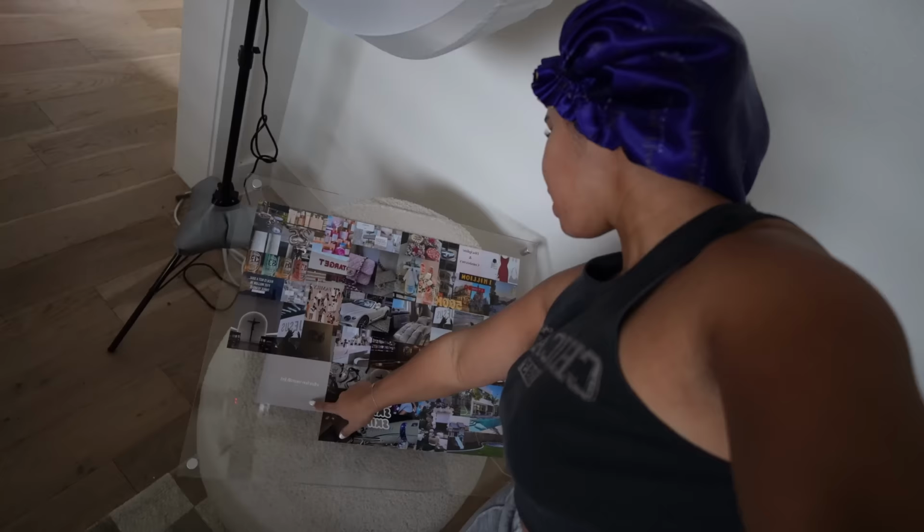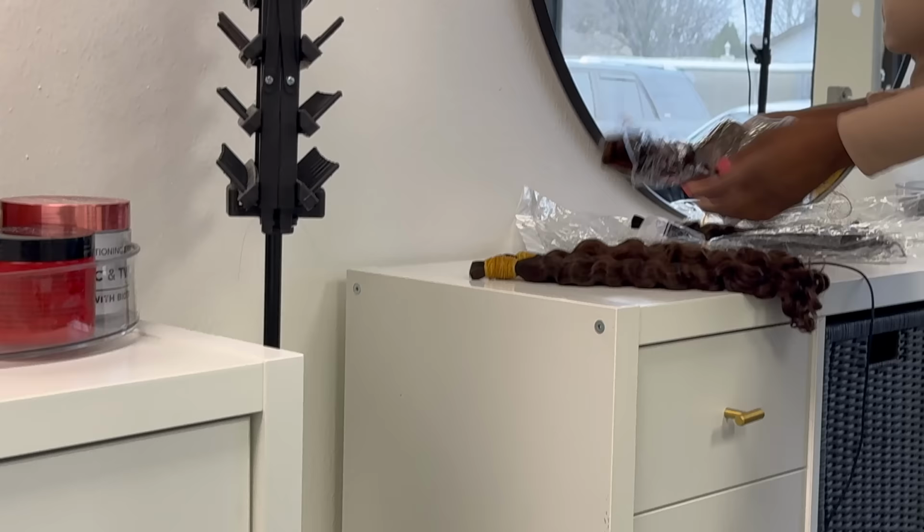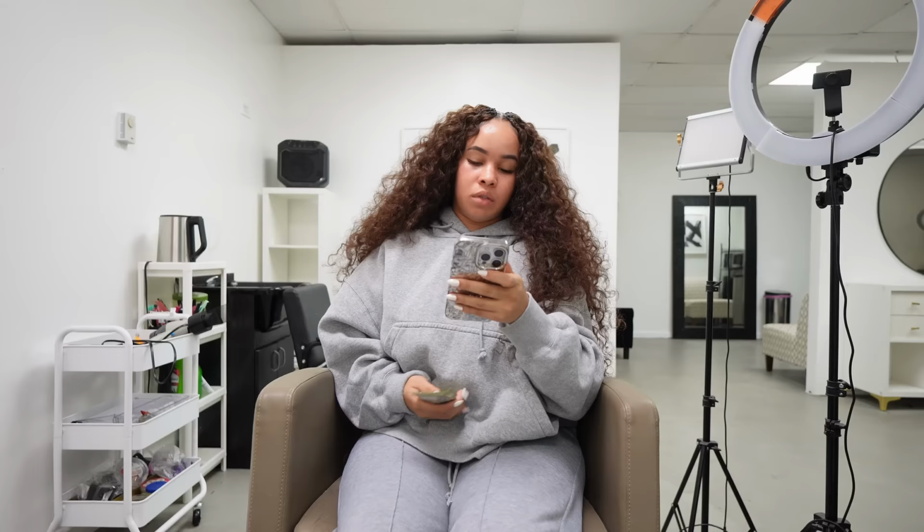Okay, anyways. Oh, did I ever show y'all my vision board and how it came out looking? I think I did. I made another one. I just have to put it here. All right, I will see you at the hair appointment. Wow.